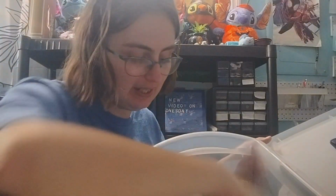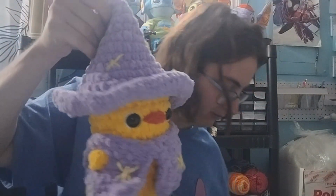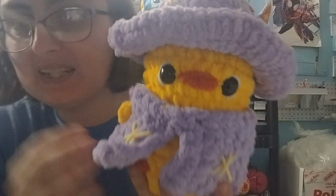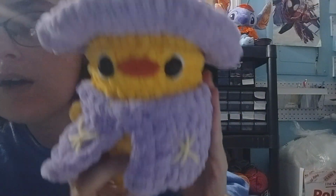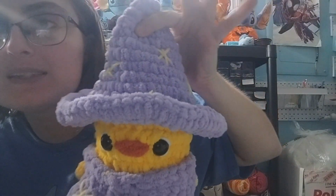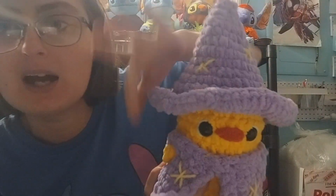So we made this guy last night. And he is missing his staff. But the cloak comes off and so does his little hat. And it is a duck. It's a wizard duck. I gotta make his staff though.